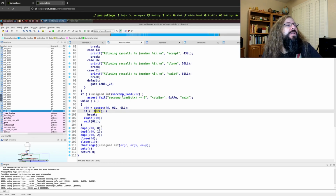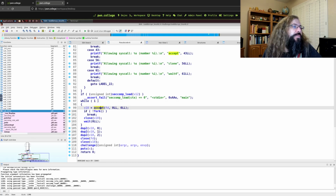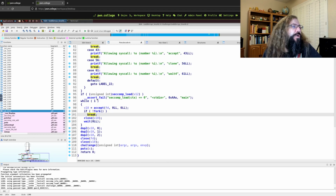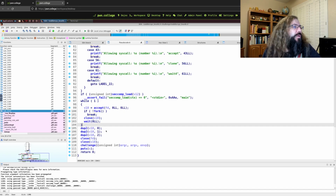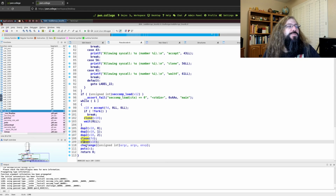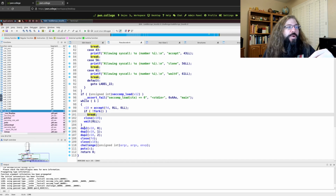So this one is a fork server. When I said that's a kind of a common pattern, the prior one was a threaded server. So we see that infinite loop, we see accept, and then we see fork. And if fork is 0, which 0 means the child, then we will break out of this while loop. And so the child is going to continue down here into dup2, close, challenge. The parent, on the other hand, will not break.